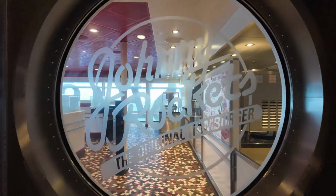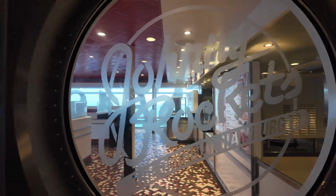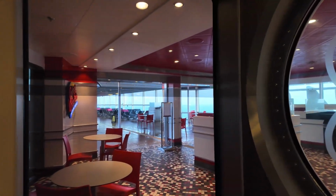So they've also got Johnny Rockets on board, which is, I think I said yesterday, an extra fee. We will definitely be eating here though. It's just by the pool deck, so I don't forget later.